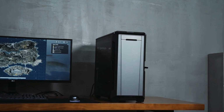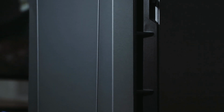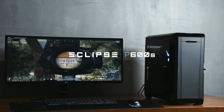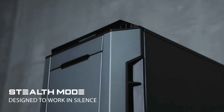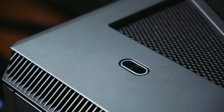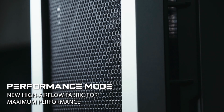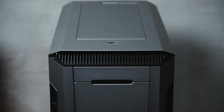So the Phanteks Eclipse P600S, it's definitely one of those cases you come across and you just go, whoa, that looks sleek. But looks aren't everything, right? What's cool is that Phanteks kind of thought about both worlds with this one, silence and performance. There's this dual system where you've got these acoustic panels on the side, top, and front that you can just pop off if you want to prioritize cooling. And with them on, it's pretty darn quiet, which is great if you're recording or streaming.